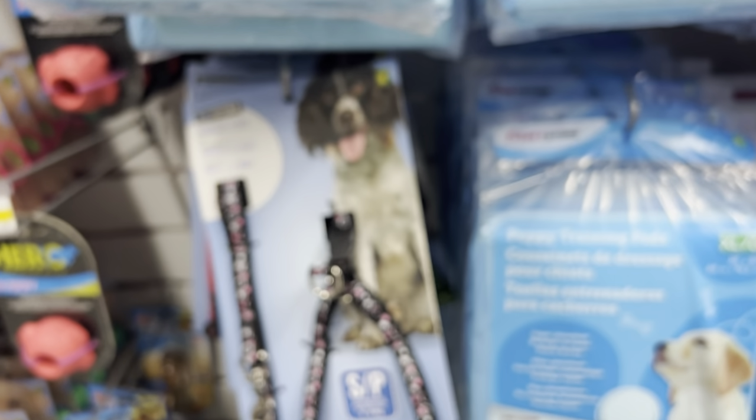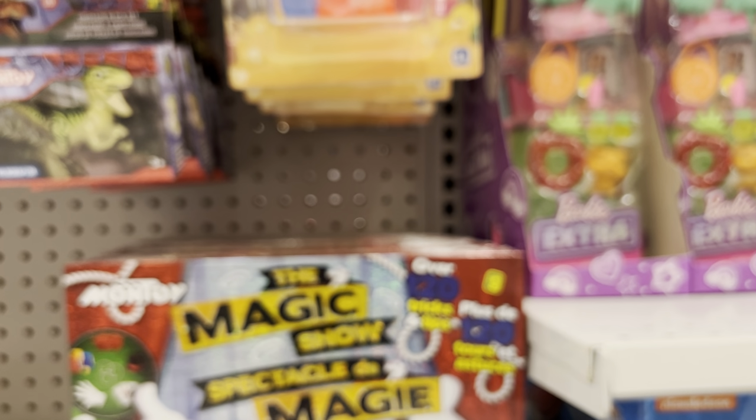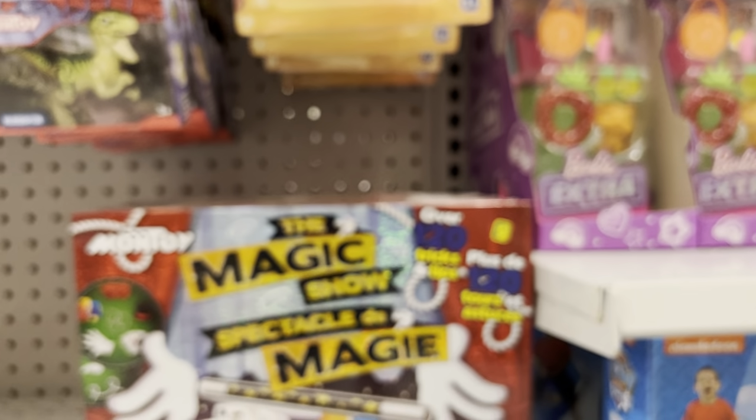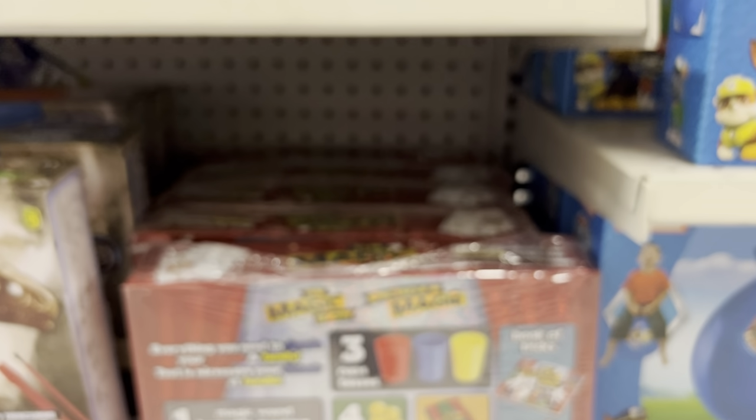Oh, look, they got cute little harnesses. I just saw this too. It's the magic show. It's $5. It's for eight plus. How to become a magician. Oh, that's a great Christmas present right there. And then down here. Oh, that's just the back of it.